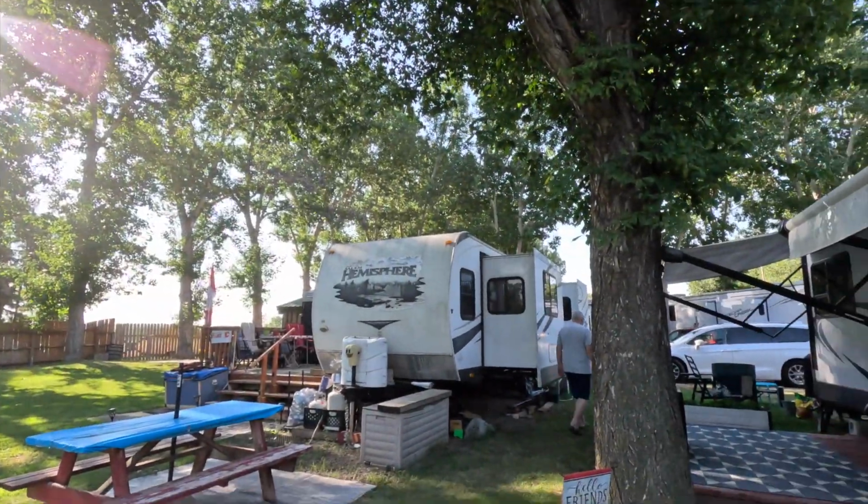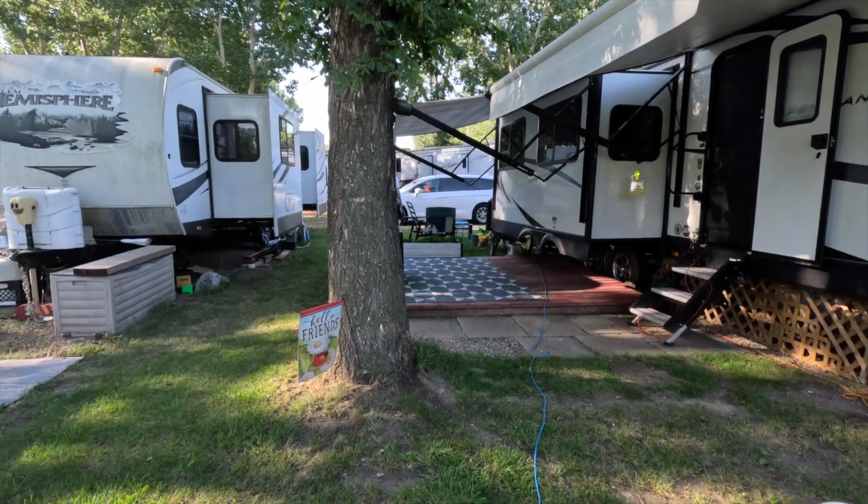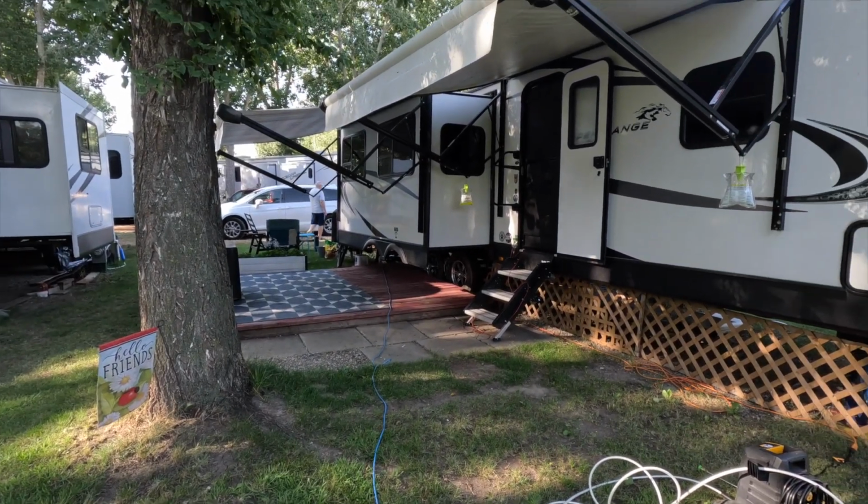And the wasps, they're here, but they're not landing really. Oops. So there's one flying around me right now. Go away, wasp. Go away.